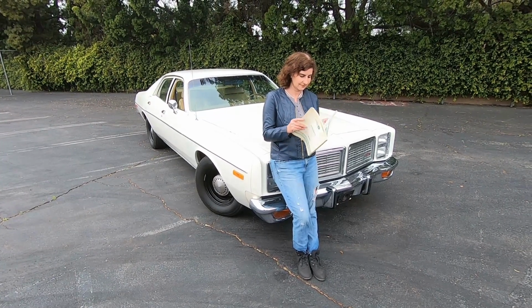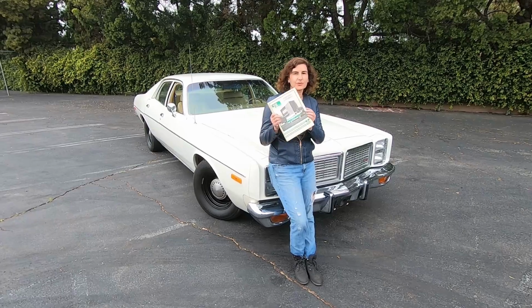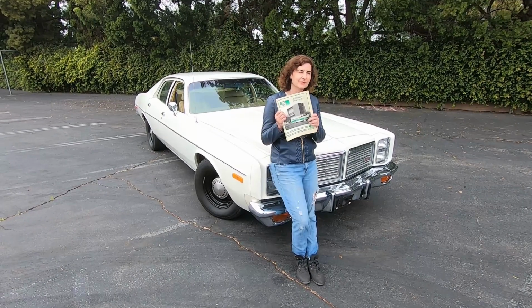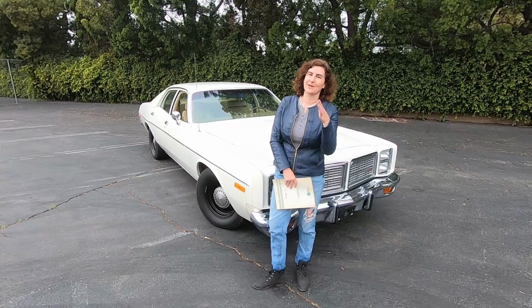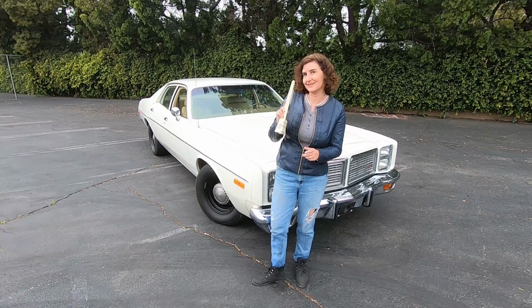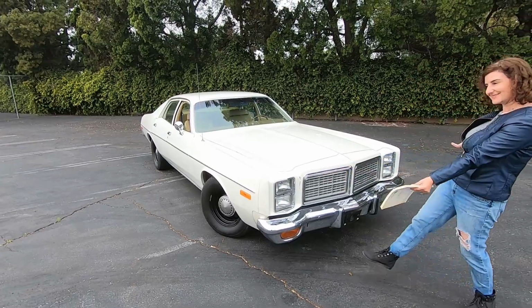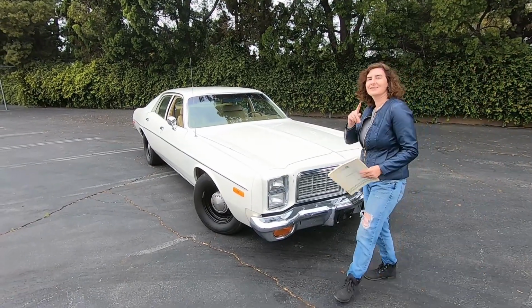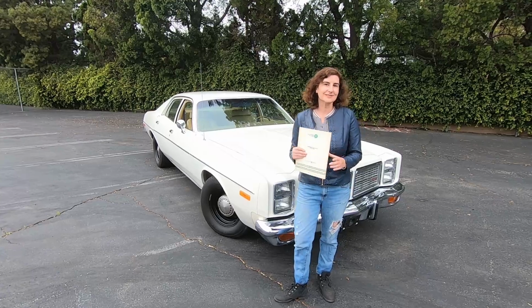What are you reading, Elana? Oh, you know, just the 1978 Emissions Control Service Training Manual. I'm trying to get ready to talk about our new car here. It might come as a surprise to you to find out that it is a 1978 Dodge Monaco. Look at that. This is a car that Tom has been wanting for a long time, and we finally tracked one down.